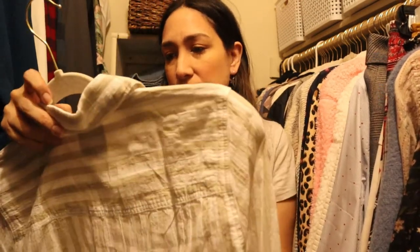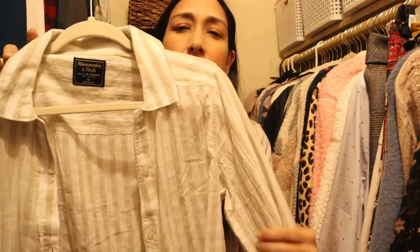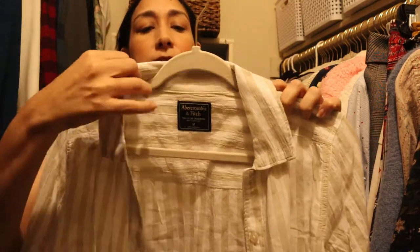And then this blouse from Abercrombie & Fitch, size medium. This is a striped one. I like it with cream pants or jeans. I don't know, I think it looks good.